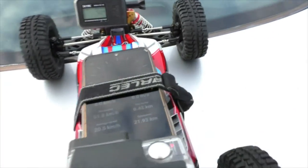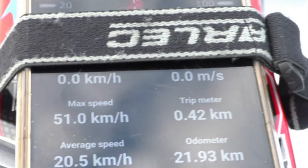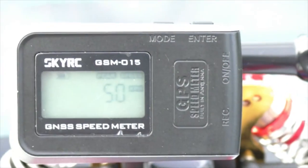So that there is showing my max speed for cruising was 51 k's an hour, and my max speed for cruising was 50 kilometers an hour. So pretty close, guys. Nothing really major.